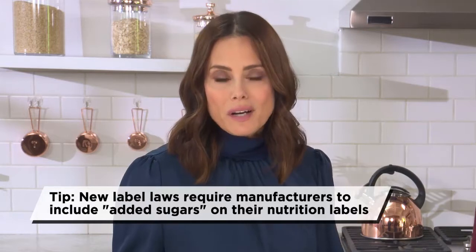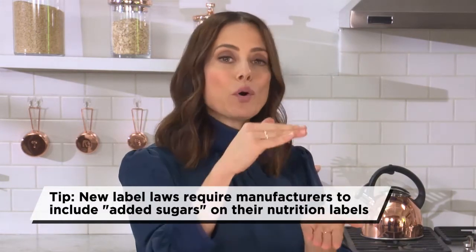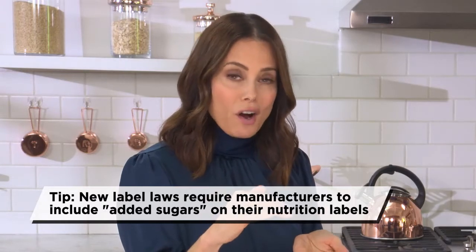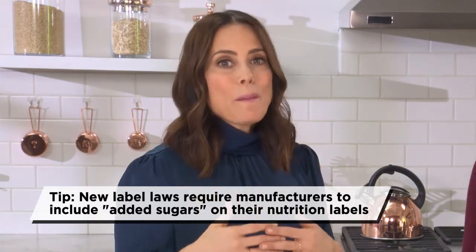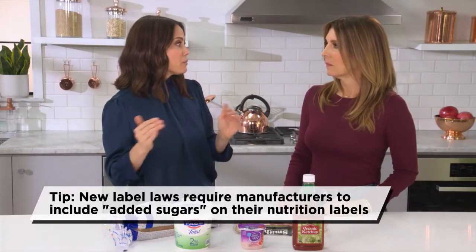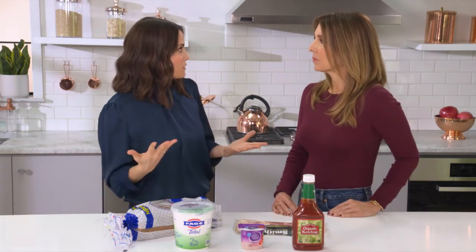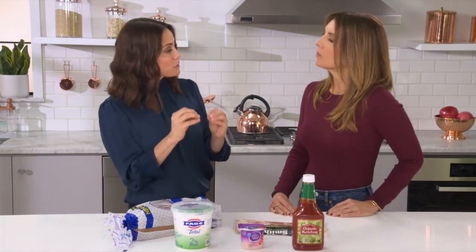So you're absolutely correct, because there are new label laws and some manufacturers have started already complying and putting added sugars in there under total carbohydrates. But technically, manufacturers do still have a couple years to comply. But I want to just explain for a second the difference between total sugars and added sugars. So some products, for example, have sugars naturally occurring in them.